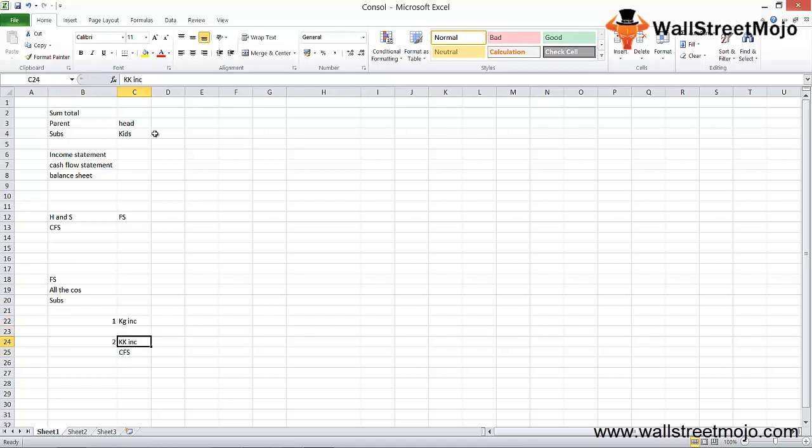This consolidated statement will help the investor understand the big picture of the company. For example, all the expenses incurred by KK Inc. are separate from those of KG Inc. But in the CFS, the expenses of both companies will be recorded, and similarly, the balance sheet of the CFS will portray both of these companies in terms of assets, liabilities, and stocks. So we'll see now how we can format the consolidated financial statement so that the investor may understand the direction of the company and its subsidiaries.